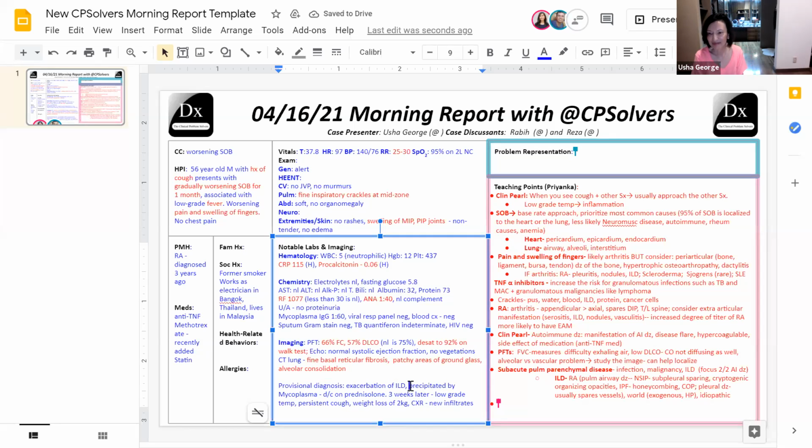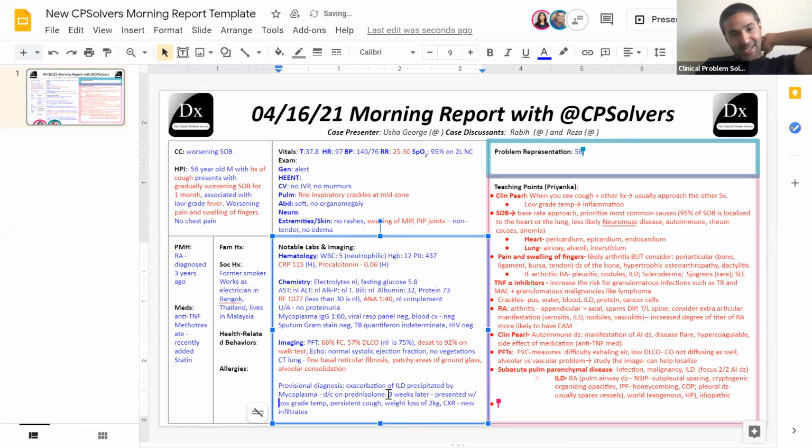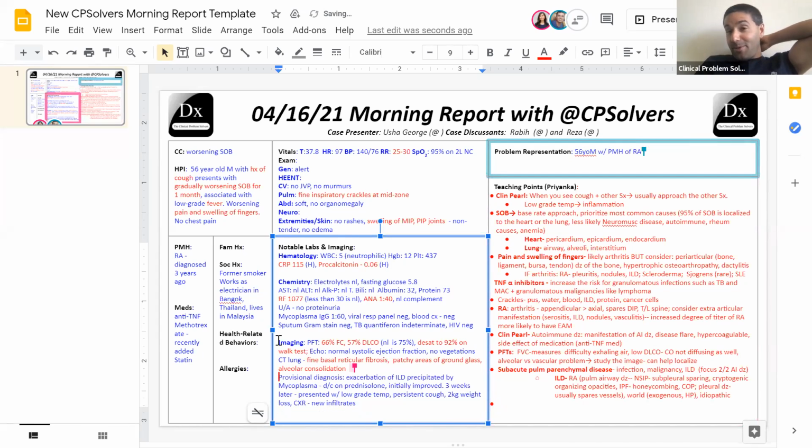Yes. I felt like I rambled a lot, so I will keep it short and probably go back and forth with Prof. Reza. Mycoplasma is not uncommon, and I think the working diagnosis of mycoplasma exacerbation makes a lot of sense. The question will be, what do we make of the initial improvement and the recurrence of the symptoms? But I will pass the mic to Prof. Reza to learn from him and his guidance.